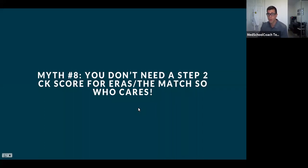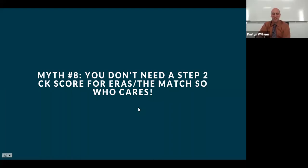One great question that I've seen come up once or twice now is, what do you do if your last rotations before Step 2 CK are not, quote unquote, easy ones? So what if you're doing something like surgery or internal medicine on the rotation before your exam? Move Step 2 back. Put it after an easy rotation. Yeah, like you set your exam day, right? You build your schedule, just move it.